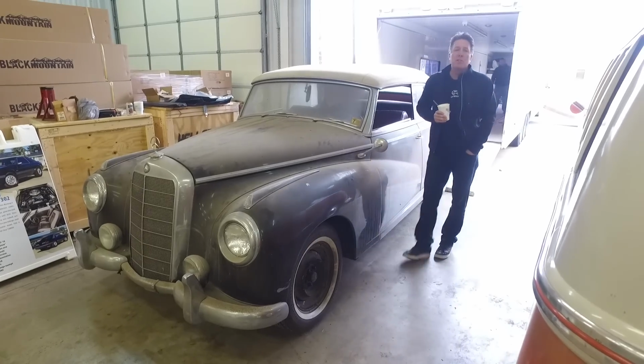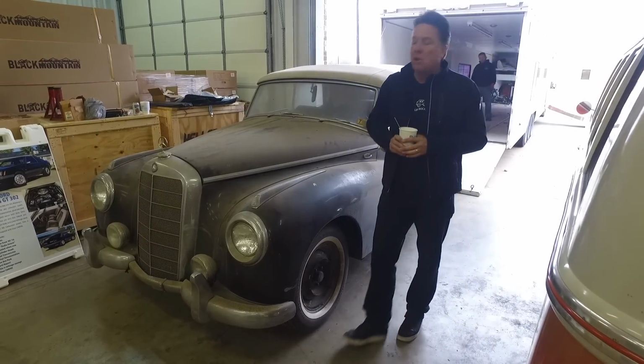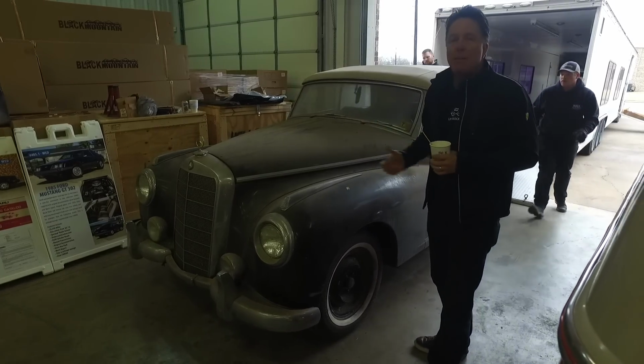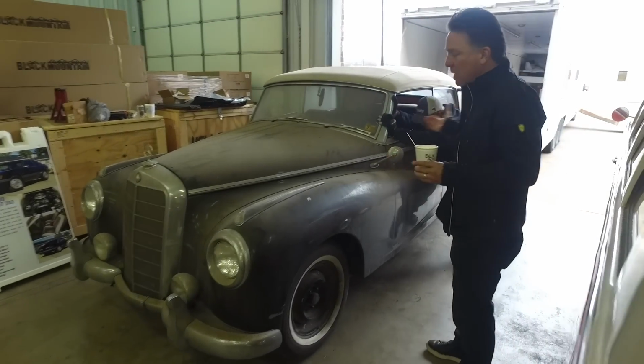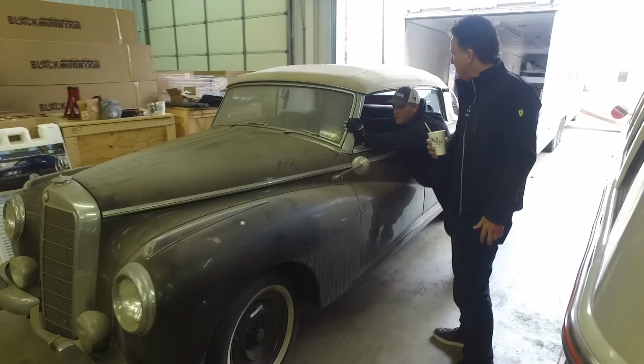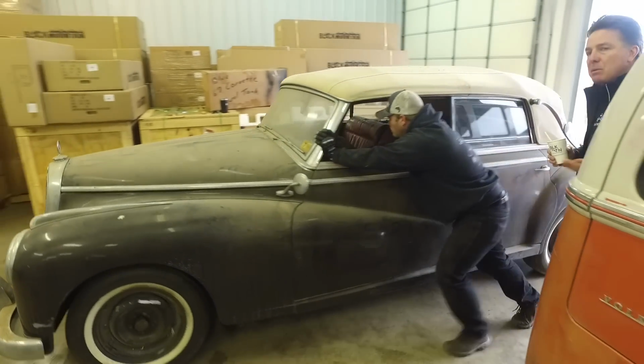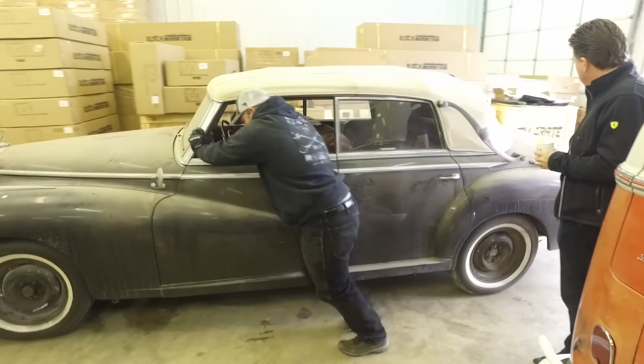So there you have it. We rescued another, what I consider a very important car. It'll be great to get this out in the public for people to see it, hopefully get it back on the road. To me, the car looks like it could go through a major detailing, clean, and a service, and I would probably use it as is. Of course, if somebody wanted a perfect one, it'd be a great basis for restoration.